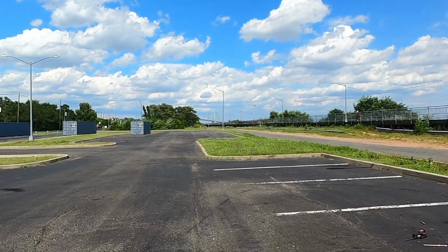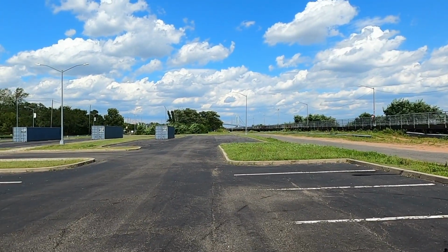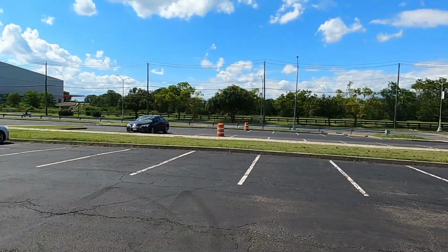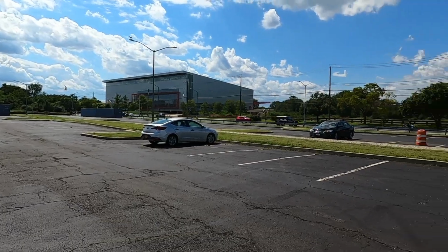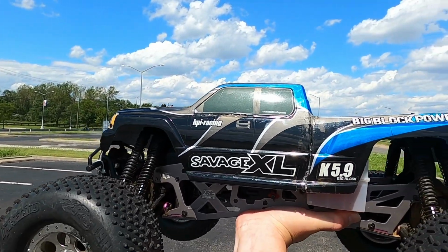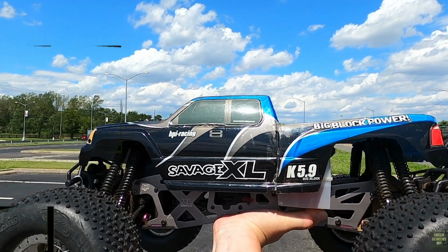Take a look at this area. It's not the smoothest, it's a little bit bumpy. There's curbs left and right, but we have ourselves a giant parking lot. And we also got a Savage XL. So let's fire it up and go for a new speed record.